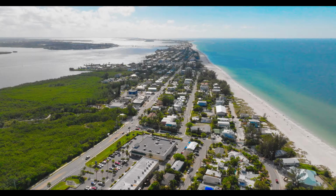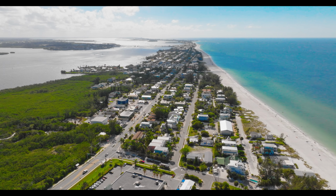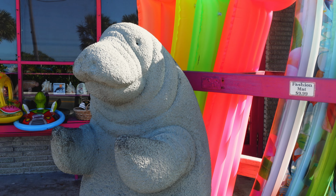After Rod and Reel Pier, we had some time before lunch, so we decided to drive back down the island to see how long it takes to get from one end to the other. It was about 20 minutes.